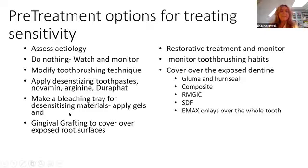Sometimes, where the main sensitivity areas have abrasion and recession, you want to do gingival grafting, but that is more extreme. Then we would do restorative treatments. We would monitor patients' toothbrushing habits, give them a softer toothbrush, and just change the way they are brushing.